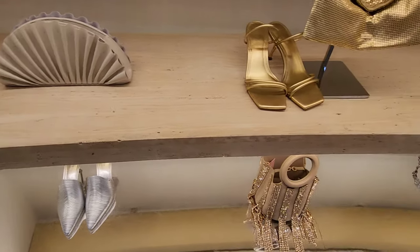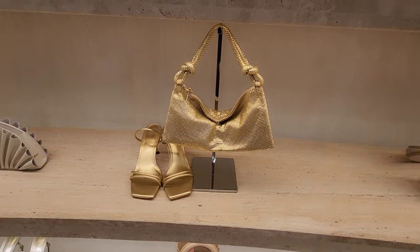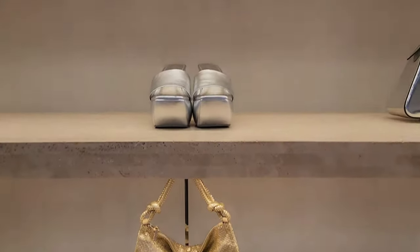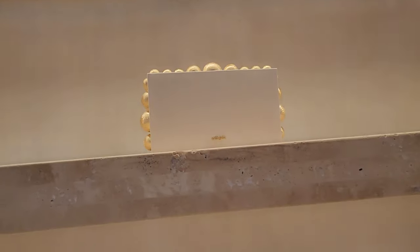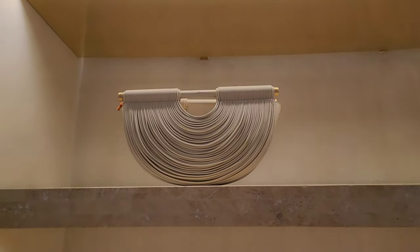The level of design in this brand is outstanding. They always come up with something new, better than some of the luxury brands. Look at this adorable clutch and this bag right here. This bag is everything.